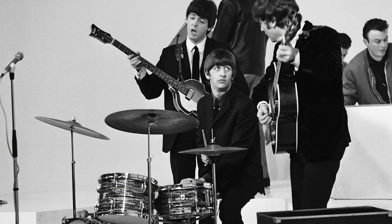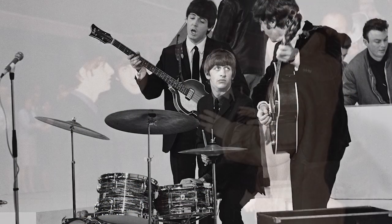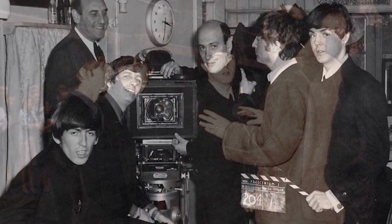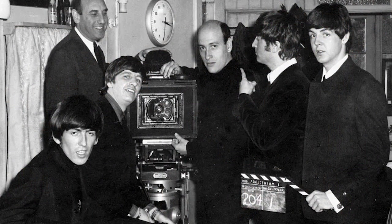The Beatles wrote the song around that, and Dick Lester, the director, had heard that and really wanted that to be the title of the film, which originally they were toying with the title of Beatlemania, which the Beatles were not excited about.